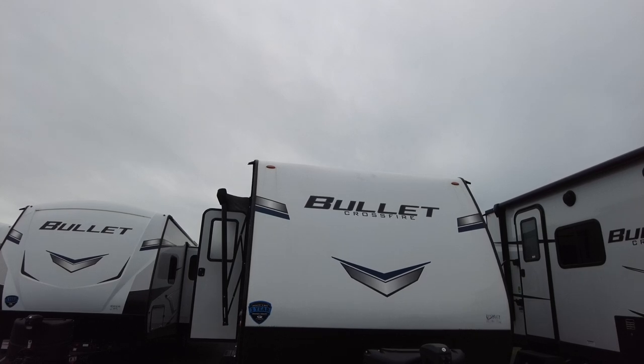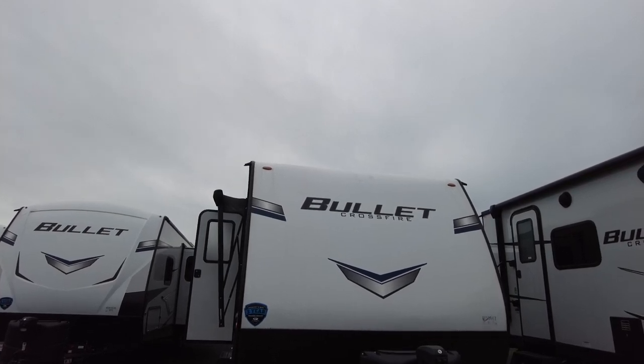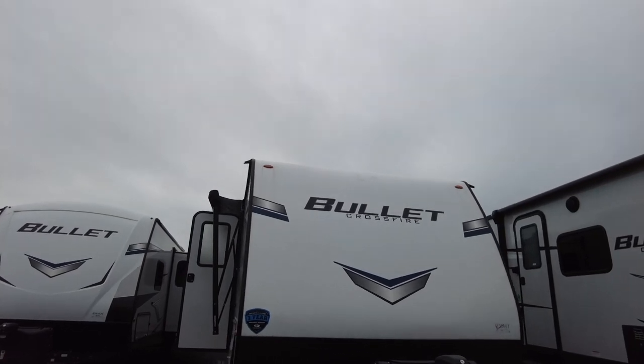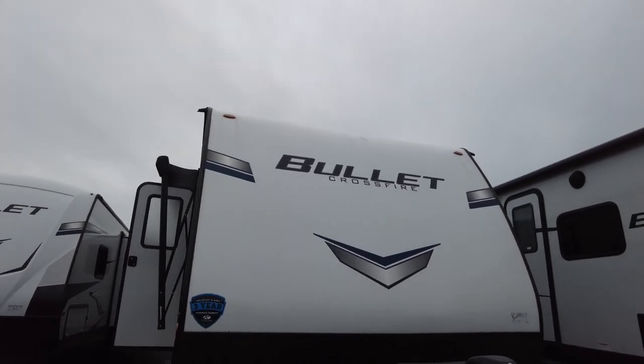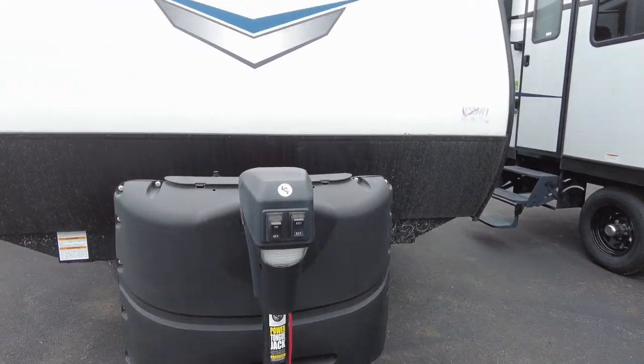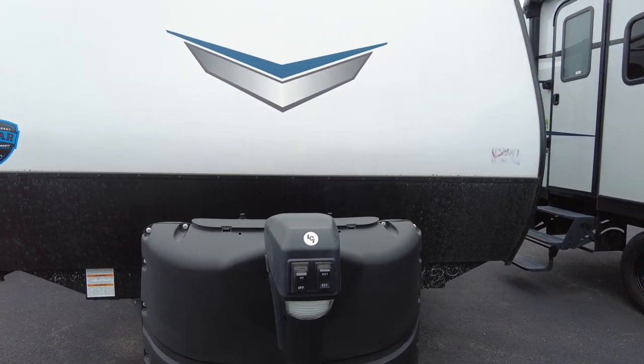Today I want to show you the 2022 Bullet Crossfire 2730. This is a super great little bunkhouse. This camper has the power tongue jack and has two 20 pound LP tanks.